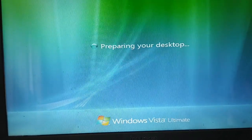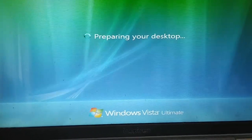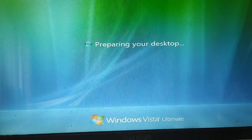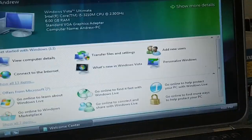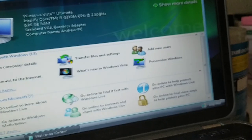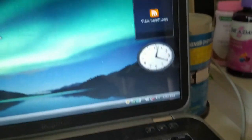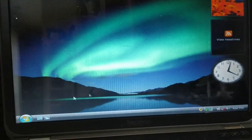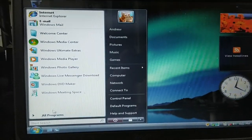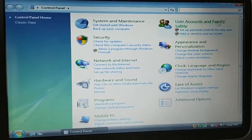Now it's preparing desktop, and probably one of the first things I'll do is also get a screen recorder because I don't want to hold my phone all day. Also have to test the microphone too, see if it works. So yeah, this is Windows Vista. Nice sidebar, and nice desktop background. So first thing is probably change the resolution. Oh yeah, I could just do it here. I was going to do it from the desktop.